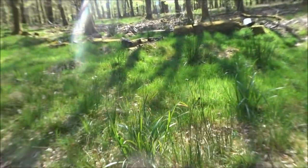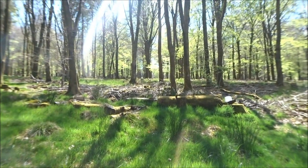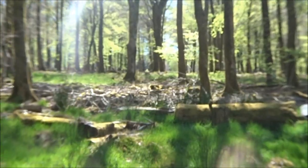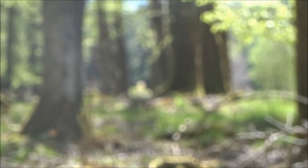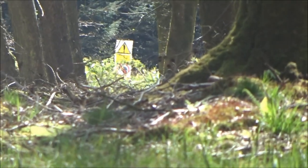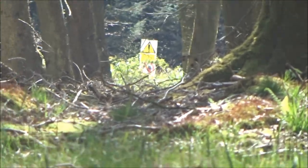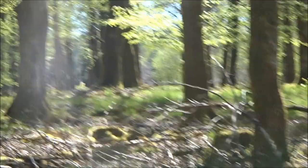Now, once again, I've got this. I can zoom into those trees. That could be a board. Let me zoom in. Yeah. There's a board, look. So that's showing us there's a main path somewhere over there.